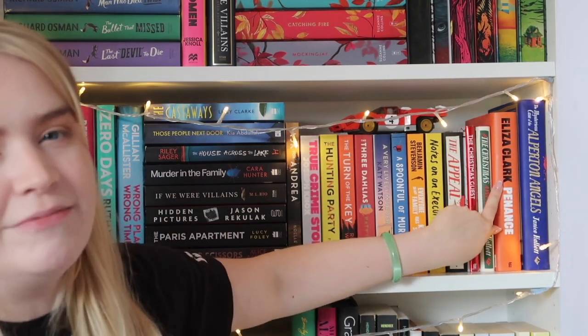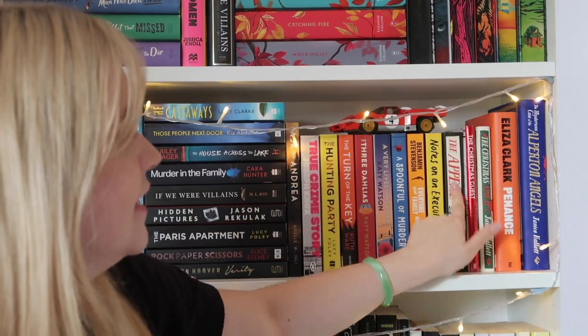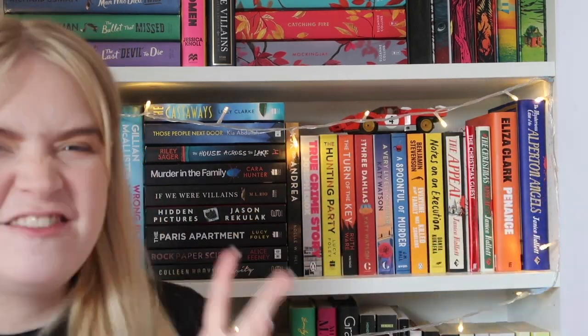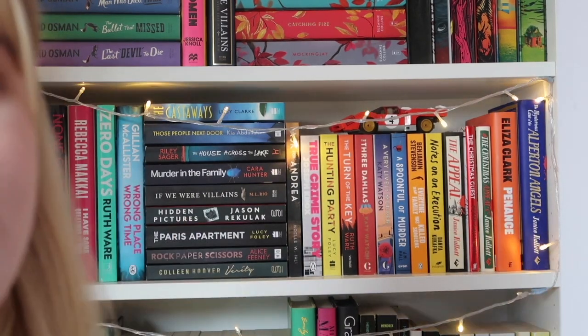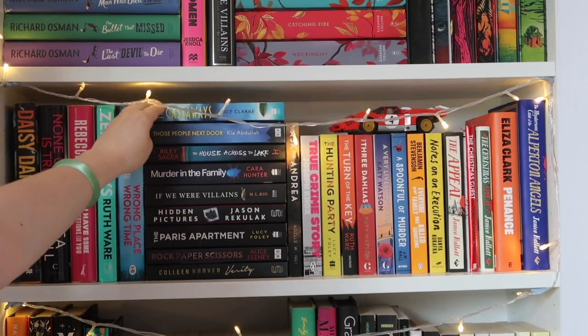And then also Penance here was another favourite of mine, just because of the height. That's why it's here. Otherwise I would have the Janice Hallett's together, but alas, they're three different sizes, which is fine. I'm not bothered by it at all. But yeah, this is my mystery thriller shelf. I love it. I love the little stack. I love that we're at a similar height.